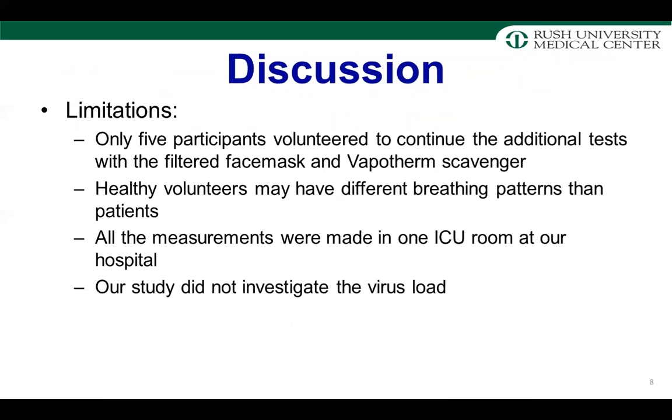Some limitations to our study were only 5 participants volunteered to continue the additional test with the filter face mask and Vapotherm scavenger. Future studies with larger sample sizes are needed to confirm our findings. We also used healthy volunteers who may have different breathing patterns than actual patients. All of our measurements were made in one ICU room at our hospital, and results may vary in different hospitals depending on environmental factors. And finally, our study did not investigate the virus load.